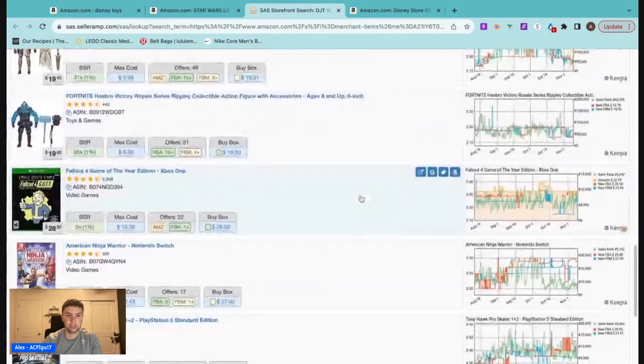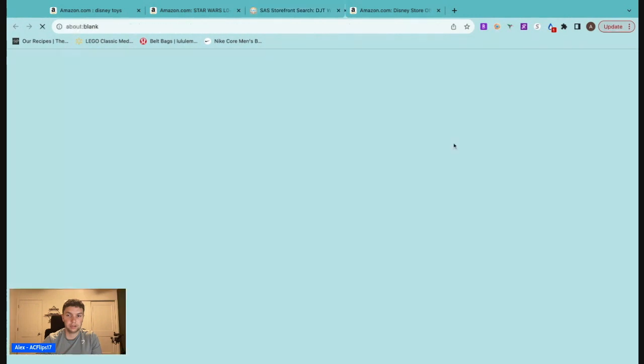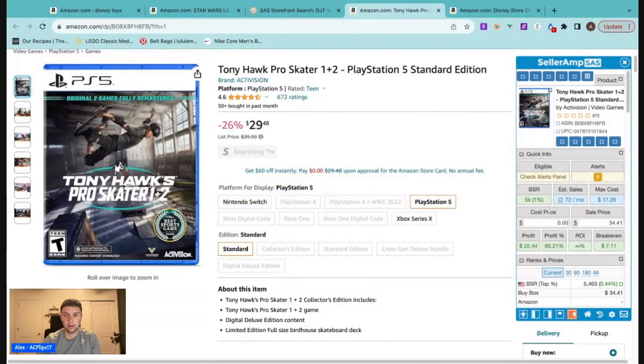$6 might be a little cheap. $17 for a video game. Okay, that's a little bit more reasonable. Let's look at the Amazon listing. We want to see the chart because there is a lot of variations, but if the rank is good, PS5, I mean, that's going to be probably one of the best sellers of the variation.